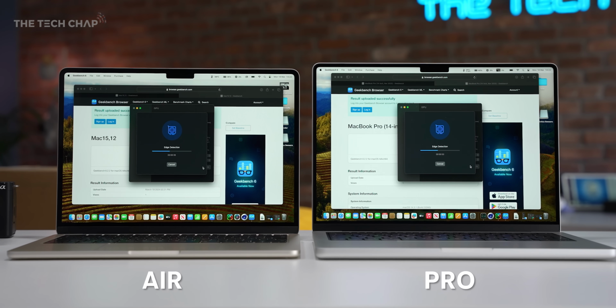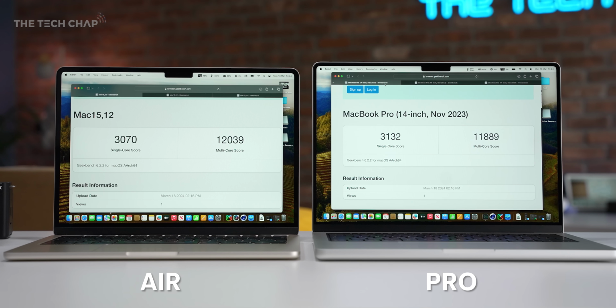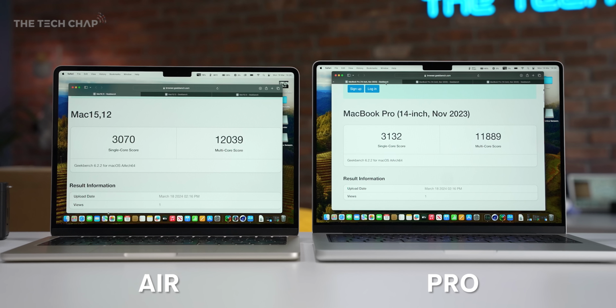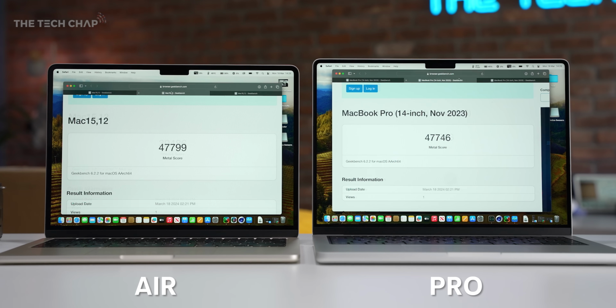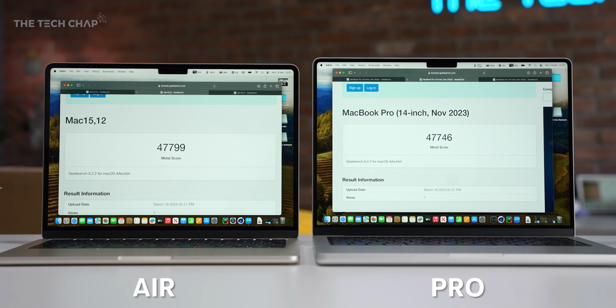And actually, to start with, in Geekbench 6, which only takes a couple of minutes to run, there's actually nothing really in it between them. And across the 3 tests, the Air I've got here comes out slightly on top, although the difference is pretty negligible, and as I say, it does have more RAM.